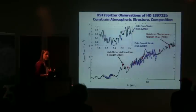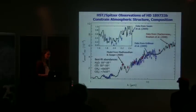And then the other thing that they allowed to vary is the temperature as a function of height in the planet atmosphere. This determines, for example, whether we see things in absorption or emission. I'll talk about that a little bit later on. But they fit for the pressure temperature profile and also for the relative abundances of these 4 elements. So here are the relative abundances that they get.